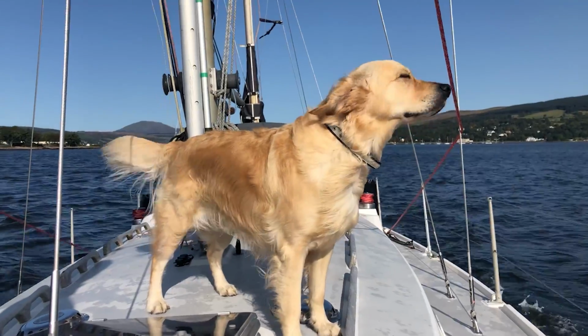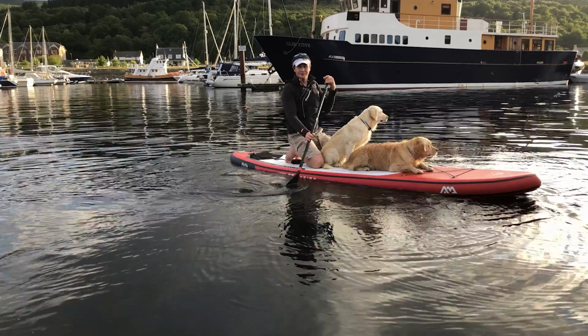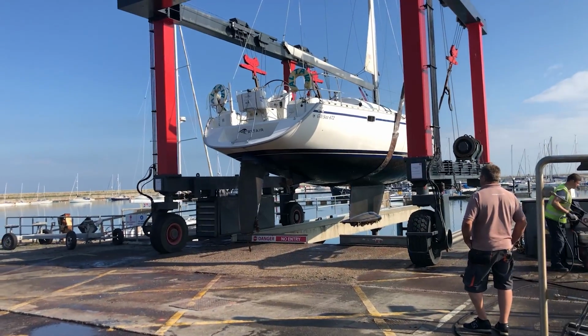These are our golden retrievers Hachi and Luna, and our recent addition Memes, a Bernese mountain dog. And this is Ragdoll.